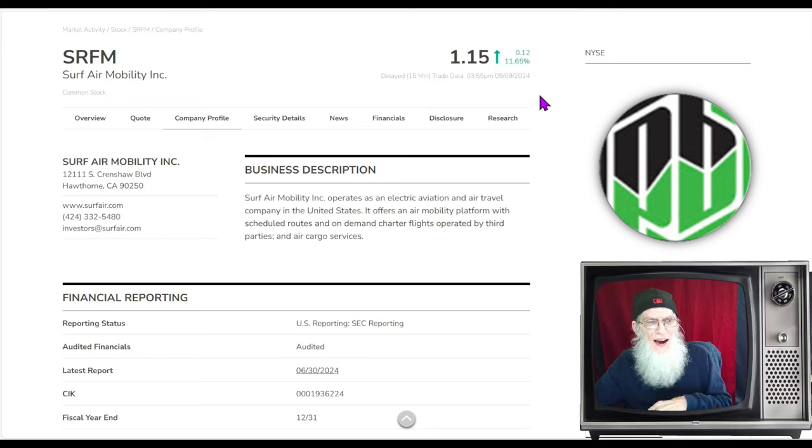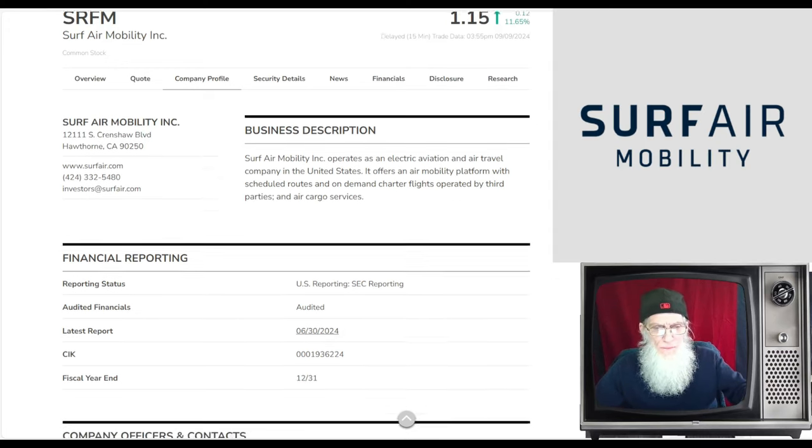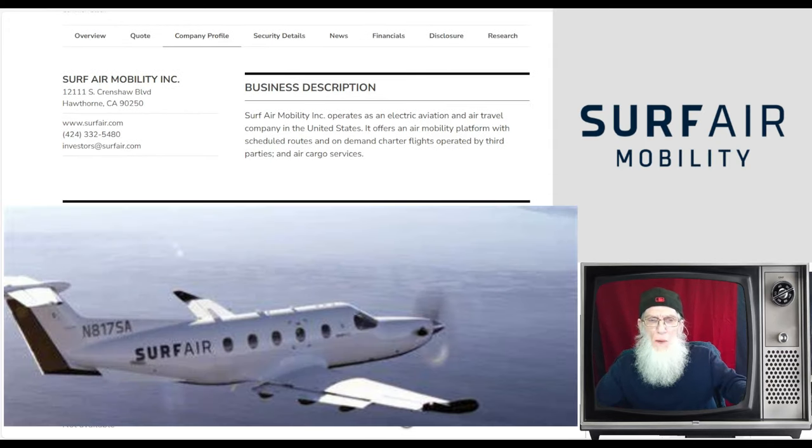So what exactly does Surf Air Mobility do? Well, they tell us here that Surf Air Mobility operates as an electric aviation and air travel company in the United States. It offers an air mobility platform with scheduled routes and on-demand charter flights operated by third parties and air cargo services.